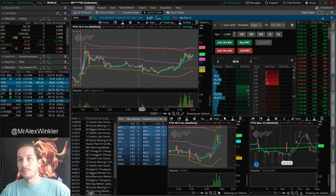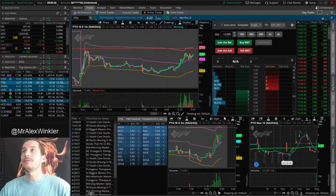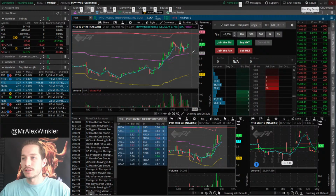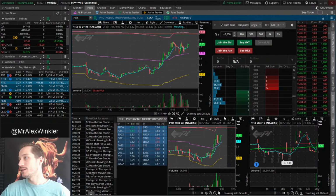Let's keep moving here to PTIX, which actually ended up doing some pretty decent moves just now. Nice little front side right here. I was not on it, but good volume coming in on PTIX.